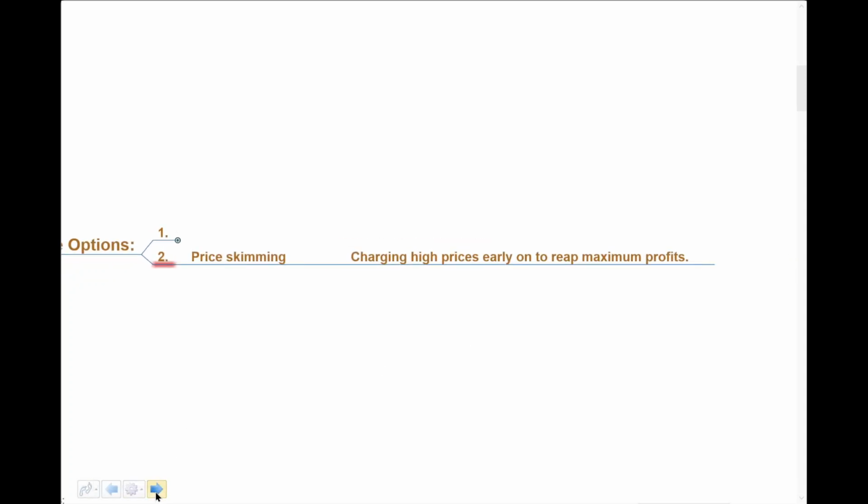What about skimming? The idea of high prices early on. Perhaps it's a new, very desirable, differentiated product. It's just being introduced onto the market. If we keep prices high, we're going to reap maximum profits or maximum margins very early. And again, we can change our tactics or approach going forward. So these are just 2 options.